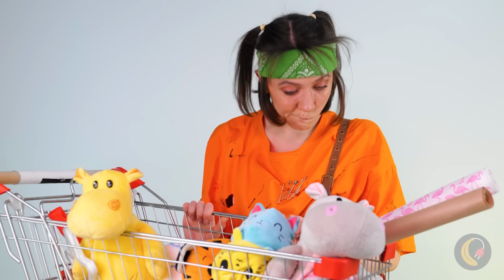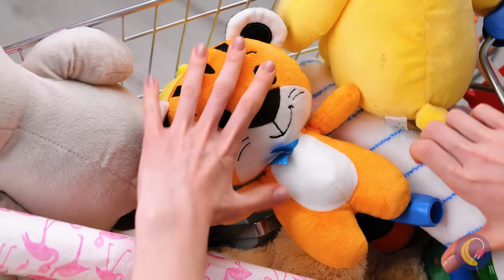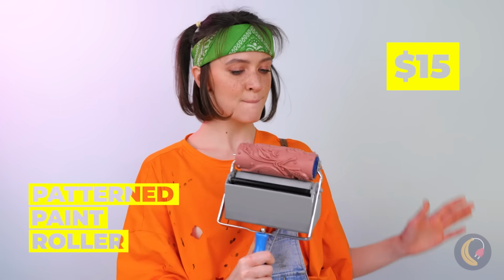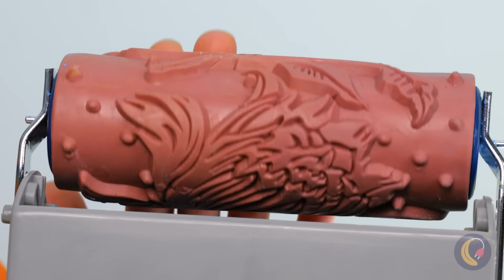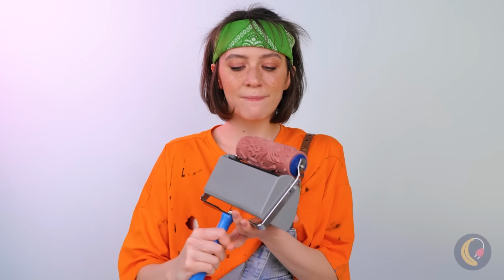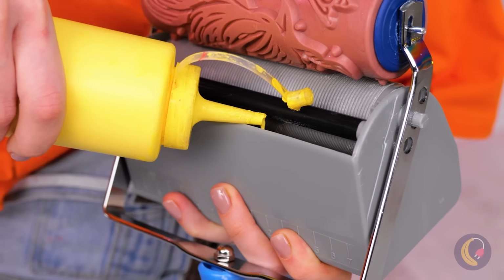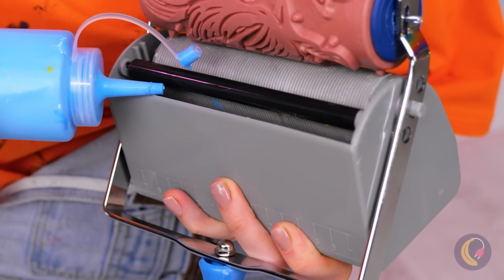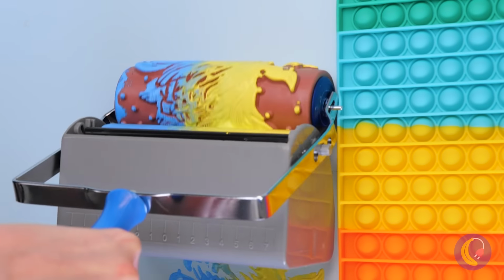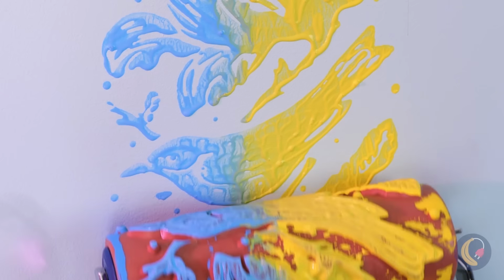I wonder if we can make something out of that cart. Oh, a paint roller. Even better, a paint roller with a pattern. And it's bigger too, always a good sign. Of course, every good paint roller, patterned or otherwise, needs good paint. It's even better when you can add more than one color. Really adds to the pattern. Yeah, blue and gold. You know, those were my school colors.